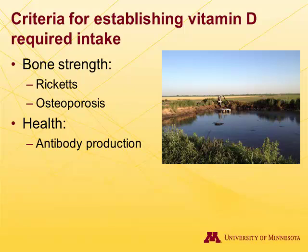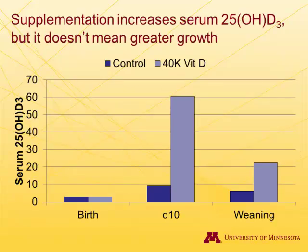was used in the past, but now there seems to be a relationship of vitamin D with health and production. One of those has been antibody production that's been observed. Certainly, if we supplement vitamin D to the animals, we can see that they get greater serum levels of 25-hydroxy-D3. For example, at birth, 10 days after birth, and then at weaning, pigs that have been supplemented do get greater levels of vitamin D.